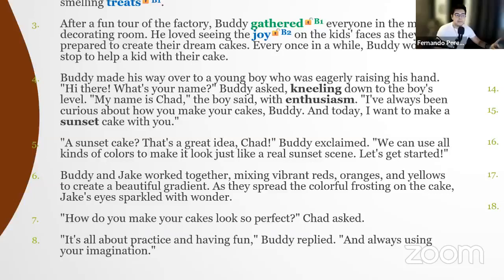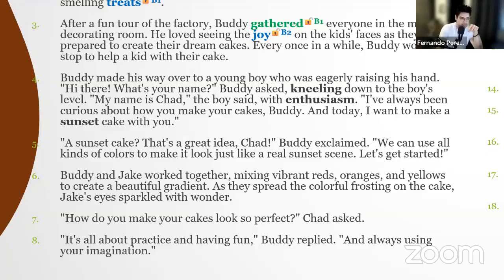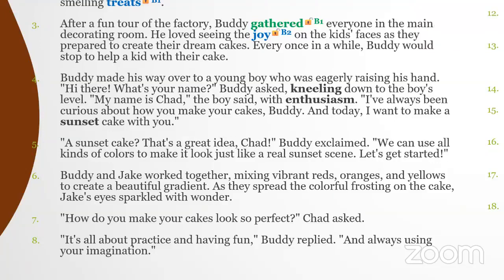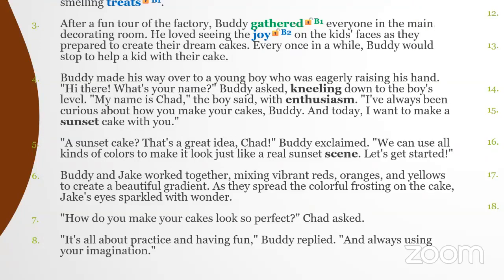Okay, before we continue, what colors can we use? All kinds of colors. Kinds, not kings. Kinds, okay. Use all kinds of colors to make it look just like a real sunset scene. Let's get started. Continue. Number six.